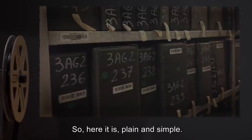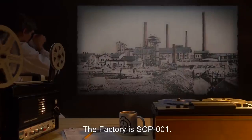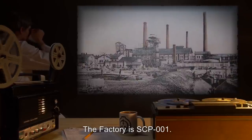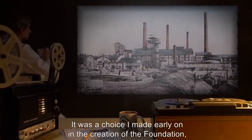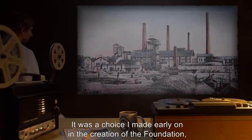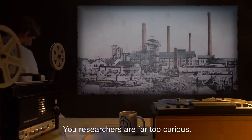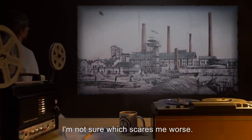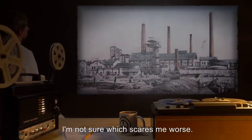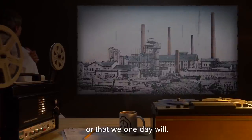So, here it is, plain and simple. The factory is SCP-001, but it will never be written up. It was a choice I made early on in the creation of the Foundation, and a choice I still stand by. You researchers are far too curious. I'm not sure which scares me worse, that we'll never understand the factory, or that we one day will.